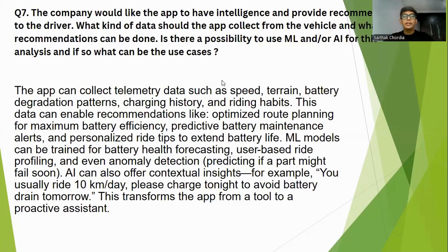The company would like the app to have intelligence and provide recommendations to the driver. What kind of data should the app collect from the vehicle and what kind of recommendations can be made? Is there a possibility to use ML and/or AI for this analysis? So what can be the use cases?